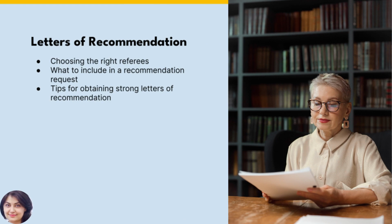When you're applying for a PhD scholarship, you'll need to get letters of recommendation from people who can speak about your academic abilities and research potential. It is important to choose referees who know you well. Some good options for referees include professors, research supervisors, or other academic professionals who have worked with you on research projects. You can also ask former employers or colleagues who can recommend you based on your work ethic and your ability to collaborate.